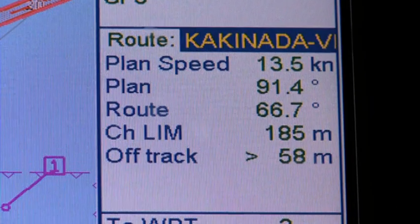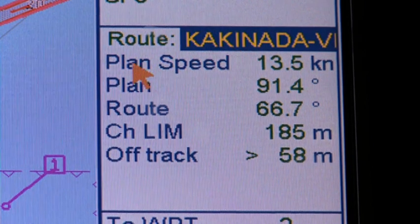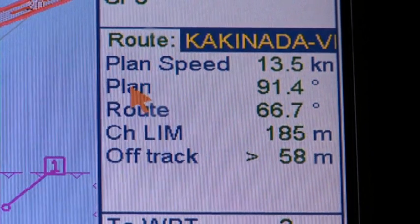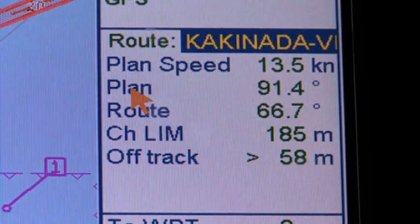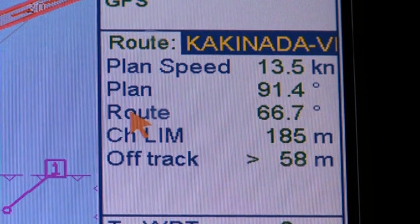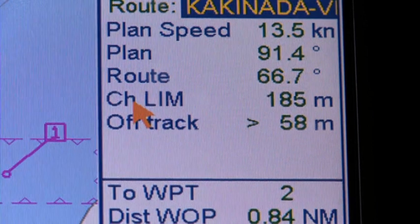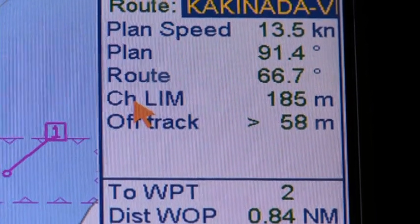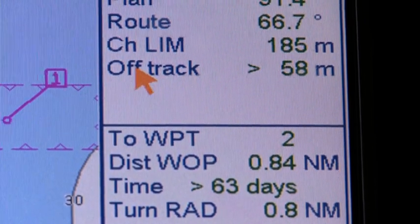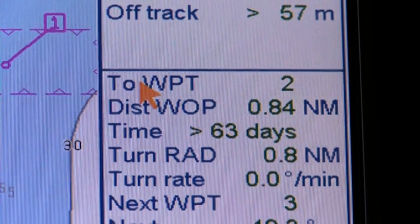The route sidebar displays Route. The name of the monitored route is displayed here. Plan speed. The planned speed to approach To WPT, that is, the waypoint the ship is approaching. Plan. Planned course between the previous waypoint and To waypoint. Route is the calculated set course to follow the monitored route, including off-track, drift, and gyro error compensation. The caption CHLIM or channel limit refers to the planned width of channel to approach the waypoint. Off-track refers to the perpendicular distance the ship is from the intended track. The caption To WPT or To waypoint is the waypoint that the ship is approaching.